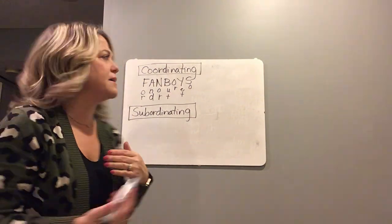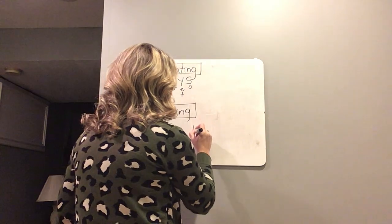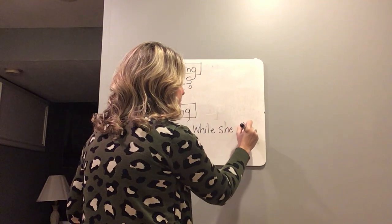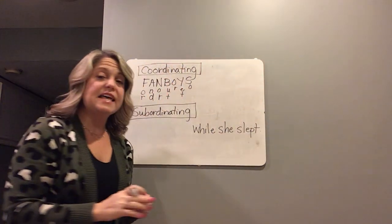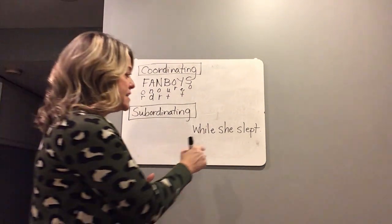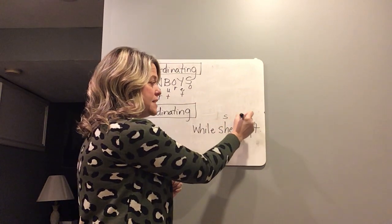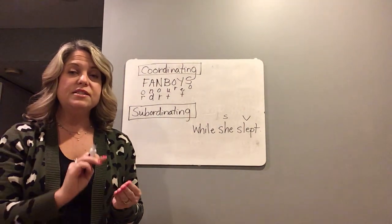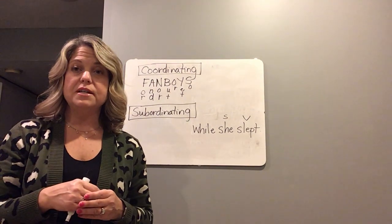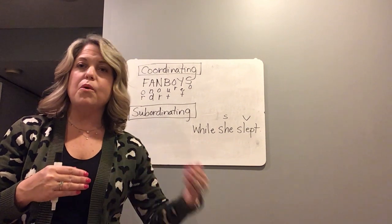Let me give you an example of that. So if I had the clause, while she slept. Is that a complete sentence? Well, let's think about what a complete sentence needs to have. It needs to have a subject. It does have a subject. It needs to have a verb. It does have a verb, but it also needs to be a complete thought. If I say, while she slept, is that a complete thought? Or are you waiting to hear more from me?